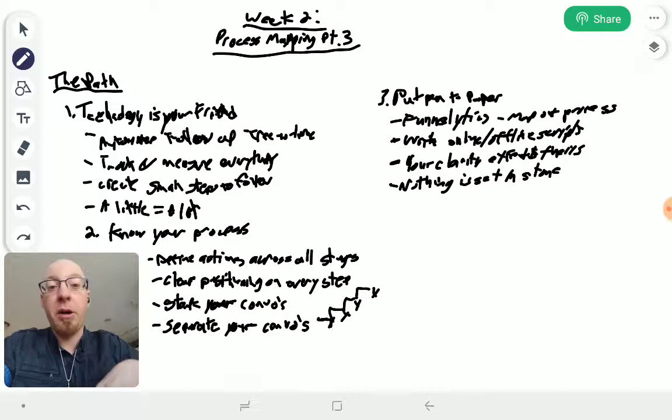Now, working with an experienced digital marketing company, they're going to have a lot of those scripts, and they're going to have a good idea of what's working and what's not on a general basis, but there's still going to be some amount of testing that needs to go into it. So keep that in mind.